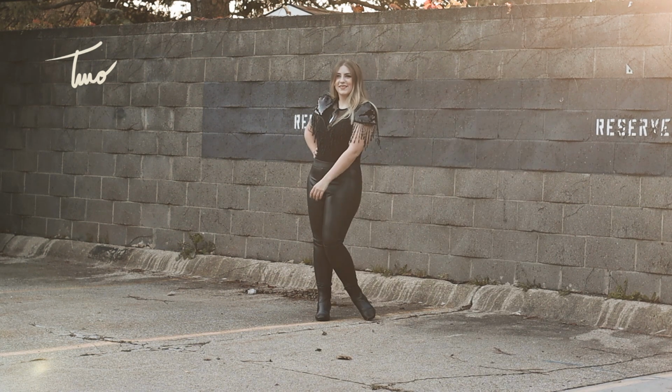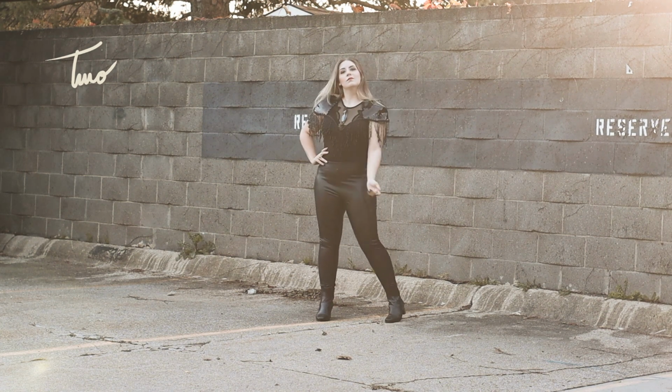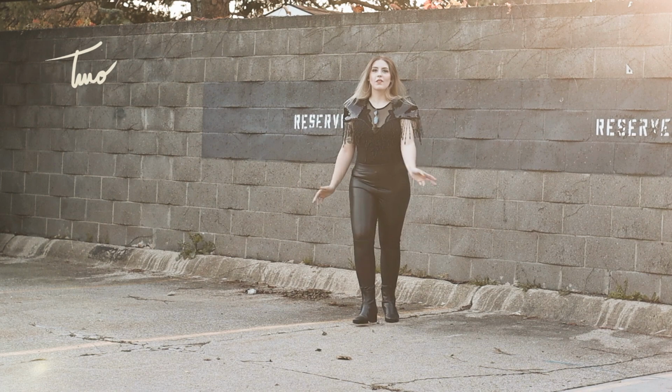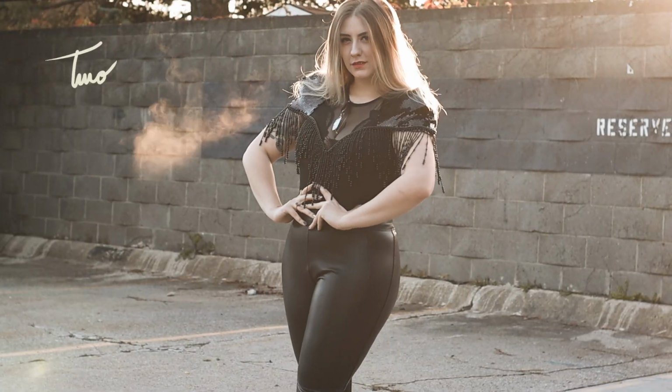So as you can see, I've got this paired with some tiny sunglasses, some leather leggings from Express. These are fleece lined, so they're great for the cold. As you can see my breathing, and some basic Clarks booties as well.